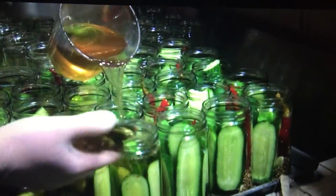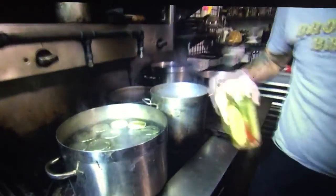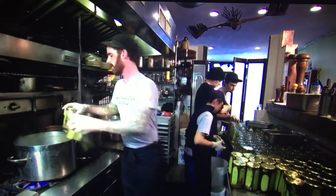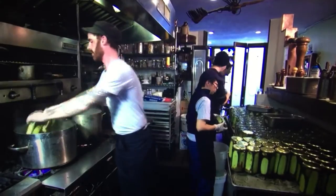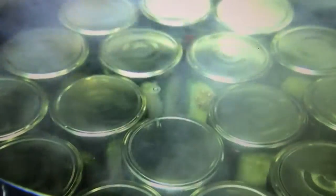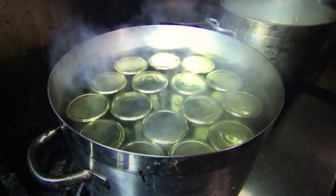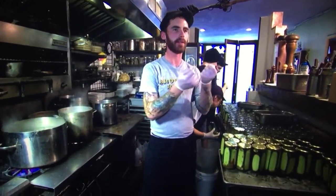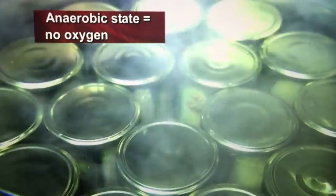After adding the brine solution and capping off each jar, Seamus and his crew give the pickles a nice hot bath. Basically, it's creating an internal temperature of 190 degrees, which does 2 things. It kills bacteria, but also it's going to be pushing gases out. So as the jar cools down, it creates this seal, and it's in an anaerobic state, a lack of oxygen.